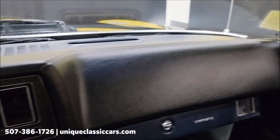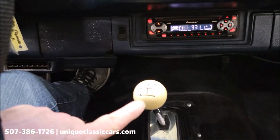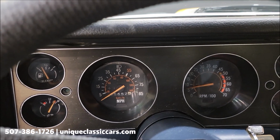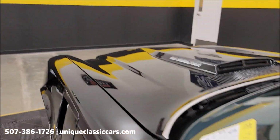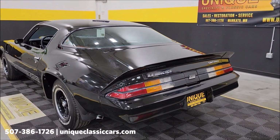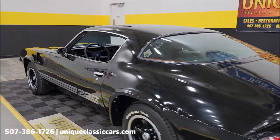That is fine. Take a look at the dash. And again, 4-speed manual. It'll come down to a low idle once you hear it. Sounds like it's got a little bit of a cam to it. It does have a tilt column, by the way. Headliner, let's check that out. And look at that. Headliner looks good. Flip around to the back. Flowmaster, you're gonna have a little rumble out of it. Sounds good.